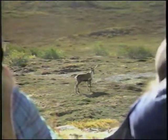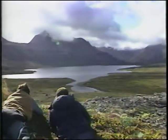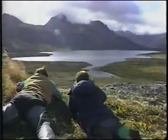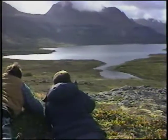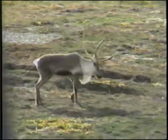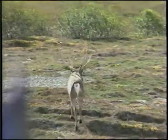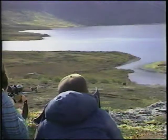I couldn't believe it. They started to go across the little neck of the river up there first, it looked like, and then they changed their mind and went back, and next thing you know, they're popping up over the little knoll just right there by us. We had to move maybe 4 or 5 feet to get out of their way. They were going to run us down. Yeah, that was great. That one in the front there, he was a pretty bull. He had some pretty good spread to him. And they're both good bulls, but that one was real nice.